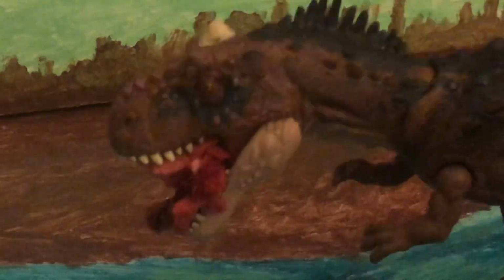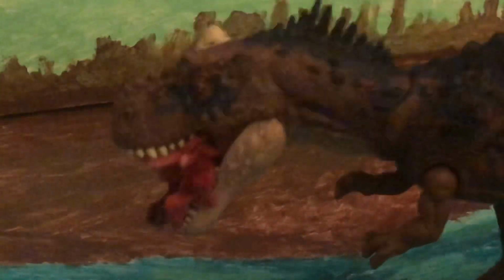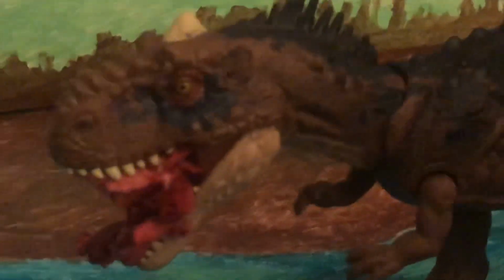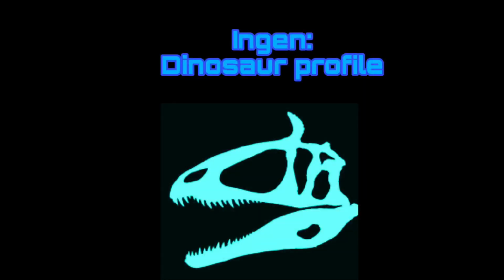Two Abelisaurs in a row, and maybe more to come. Today's episode is about the Rajasaurus. This slightly larger than average carnivore is a member of the Abelisaurid family, like I said, meaning that it is related to creatures like Majungasaurus and Carnotaurus. What sets the Rajasaurus apart, though, is how this animal was used in the creation of Ingen's most famous hybrid.